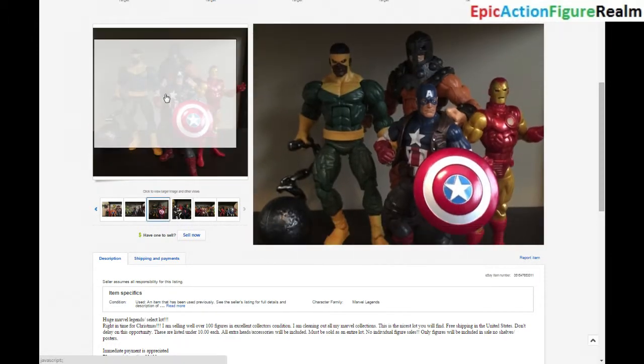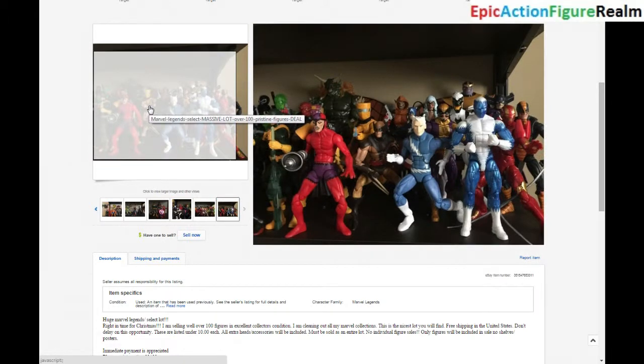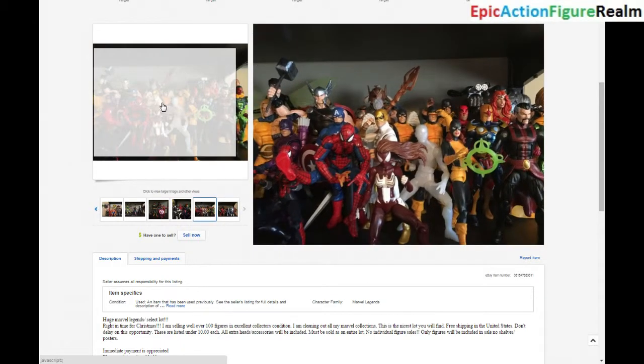Again, you have some figurines in the Wrecking Crew. You have variants of Iron Man. You have Quicksilver. You have a Wolverine. You have a couple of Build-A-Figures in there. Actually, at least 3 Build-A-Figures in there. You have the Anti-Venom figures. So these figurines have decent textures.